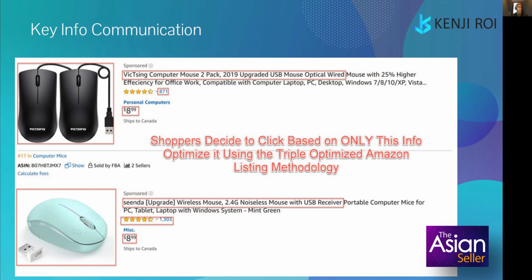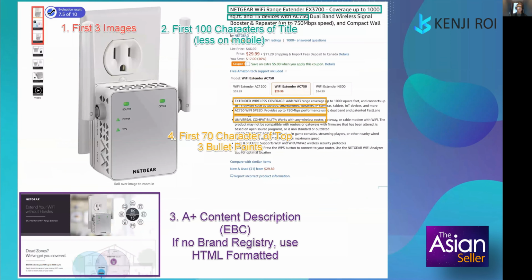So like I said, you really probably don't have that much control over your price and your reviews. So you have a lot of control over the two things that you can control, the main image and the first little bit of your title. And then when you're on your listing, there's a whole nother set of priorities here.